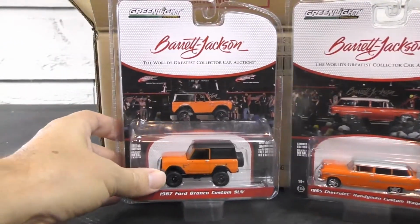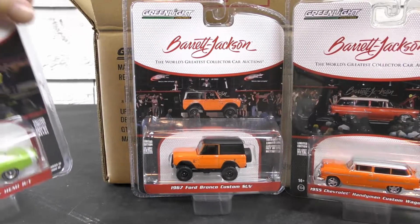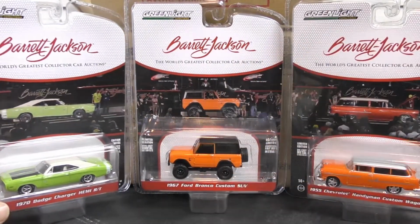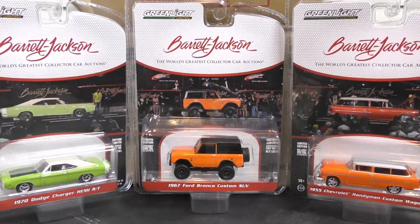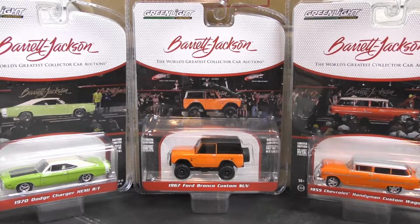The Ford Bronco, I think that's my favorite out of this one. I'm not always just like a huge Bronco guy, but I really do like that orange Bronco. It looks nice. And that 1970 Dodge Charger Hemi is another one that is hard to beat. So what did you think was your favorite out of these? I'd love to hear your thoughts.